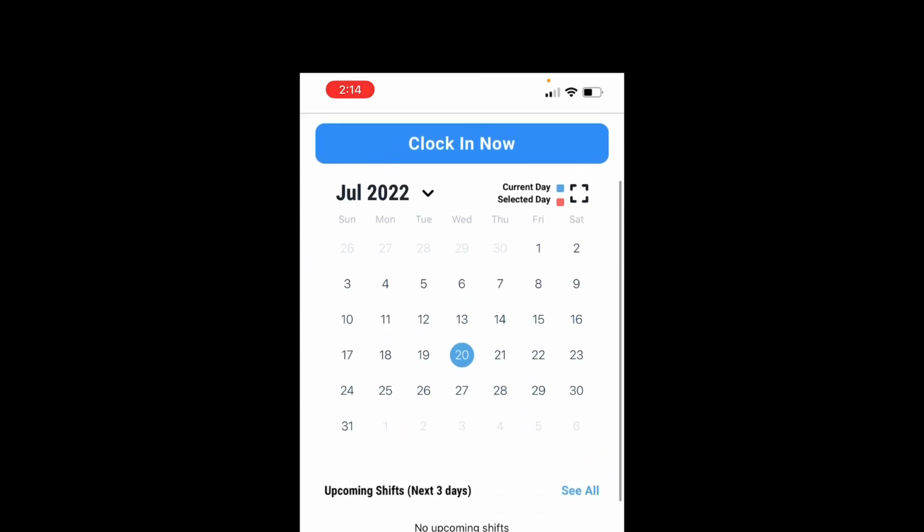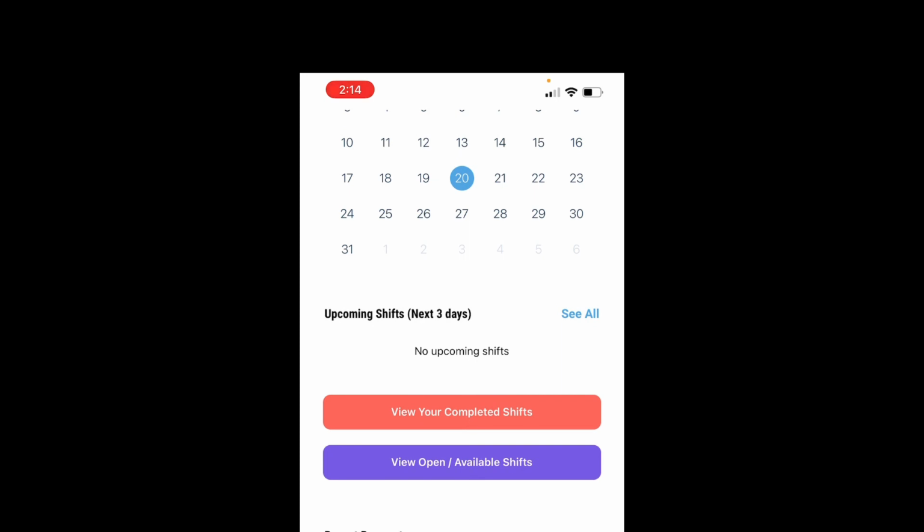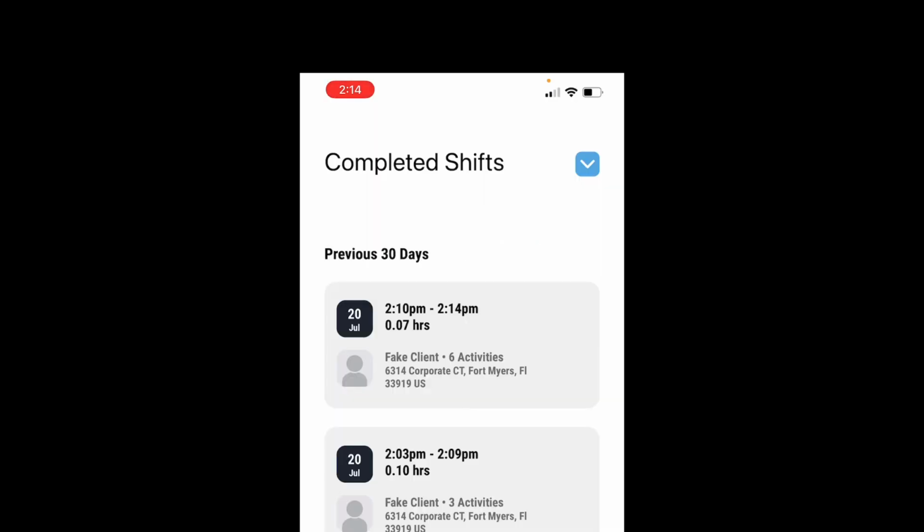So I've gone back to my home page. Once you're done working a shift, you can view your completed shifts. So you can confirm what you're getting paid for, what you invoiced your client for. And if there are any discrepancies, this will help you to understand what it is and how to make those corrections so that you are paid correctly and so that you correctly invoice your client.